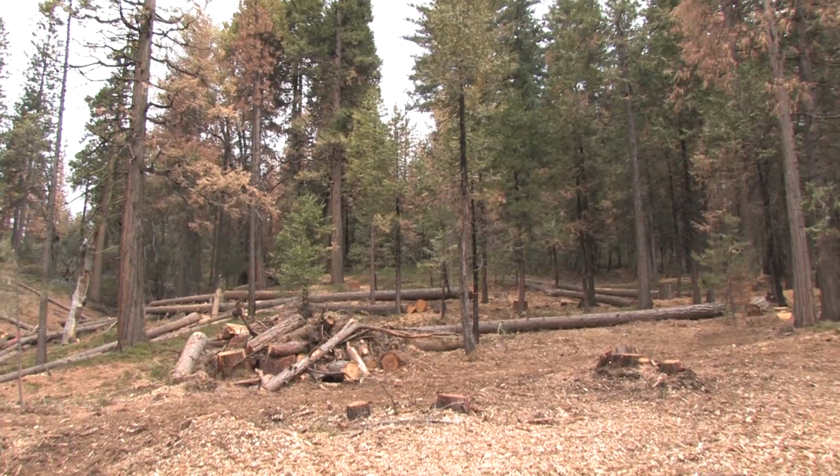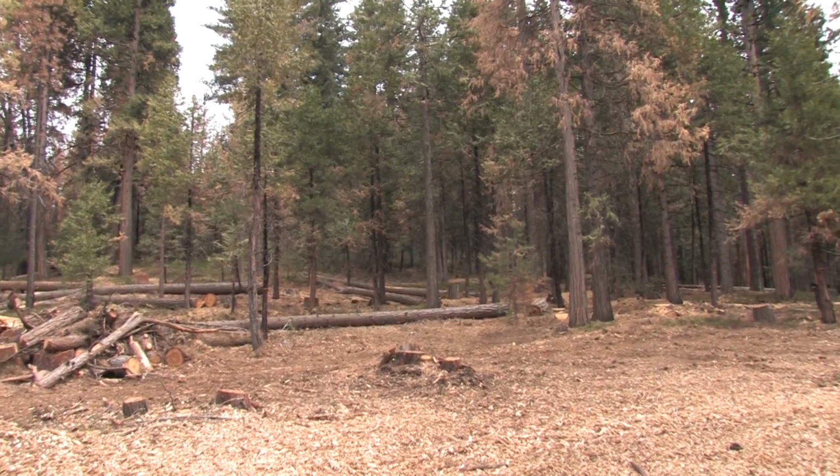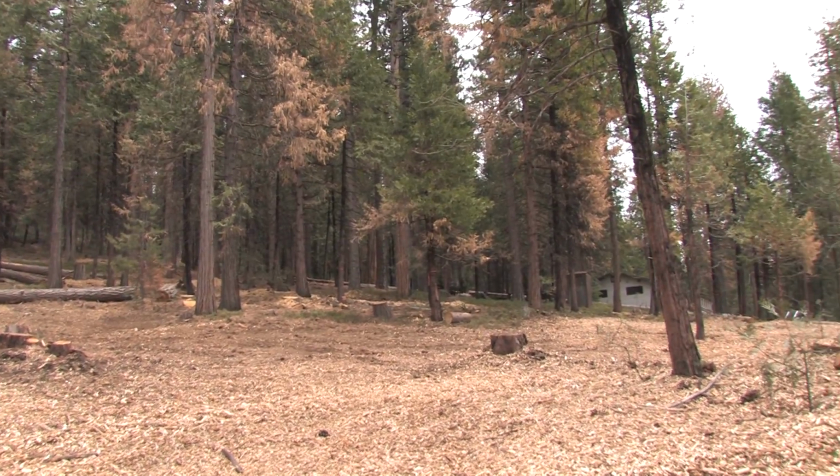Here you see a very finished product of what we can do as far as doing the clearing, falling the trees, masticating the limbs or burning the limbs, and then trimming the trees up to provide a safe community access. After the trees are felled, we have to buck the limbs off them, and then we also cut the logs up into lengths, which could be used for commercialization.